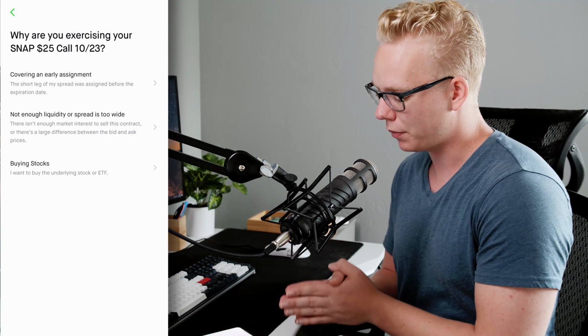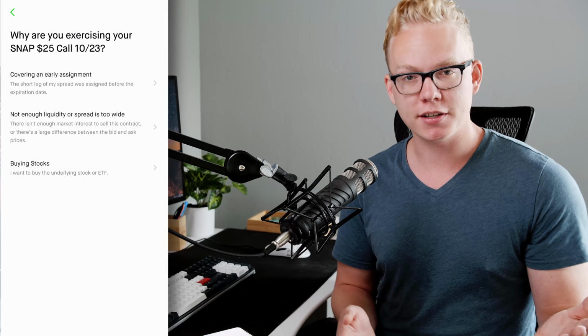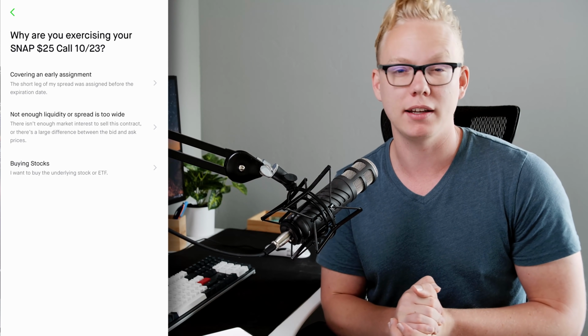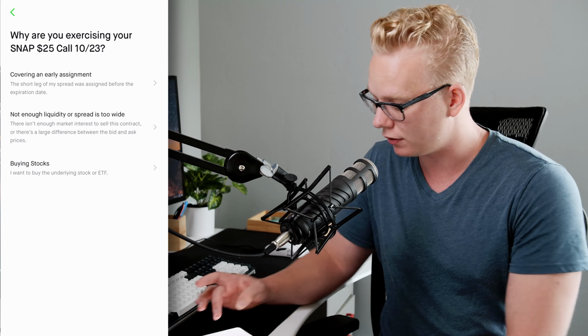And the last reason Robinhood says you might exercise is to buy stocks. Sometimes this is a good idea, and sometimes, in fact, most of the time, it's a really, really dumb idea. But in this case, let's say we want to own the underlying. We want to own 100 shares of the underlying, so we're going to tap buying stocks.